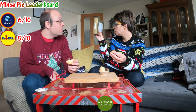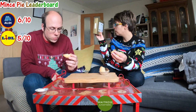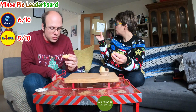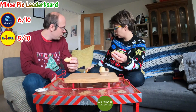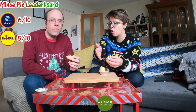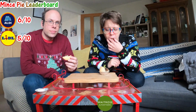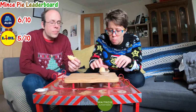I mean, it's not going to stop me eating them naturally. But oh dear. Oh dear, Waitrose. Both of these have got instructions of how to eat them warm. Maybe we should have had one cold and one warm for comparison, but I'm not doing that now. Well, most people eat them cold. With cream. Yeah.